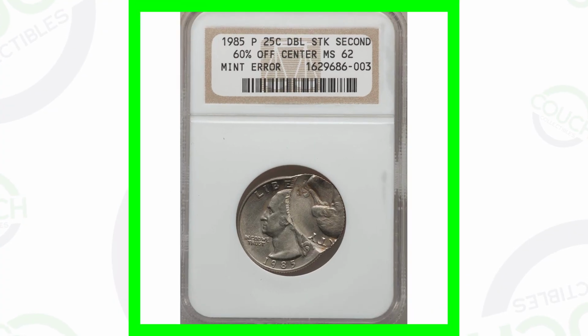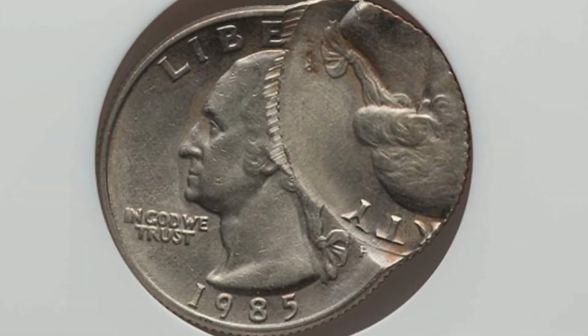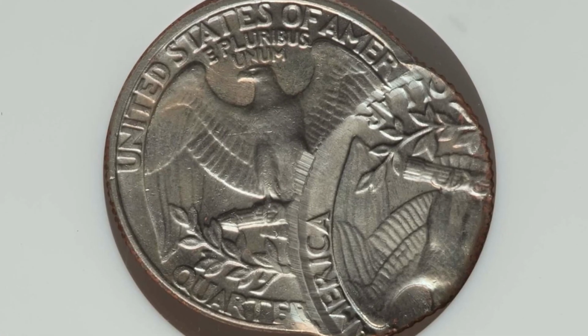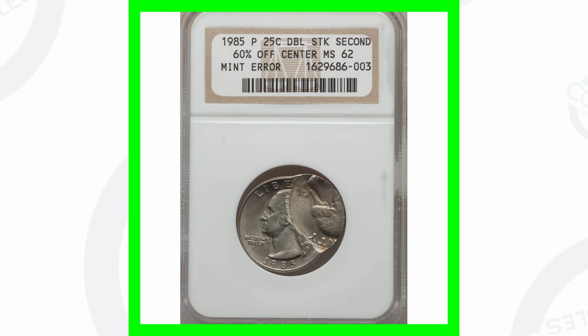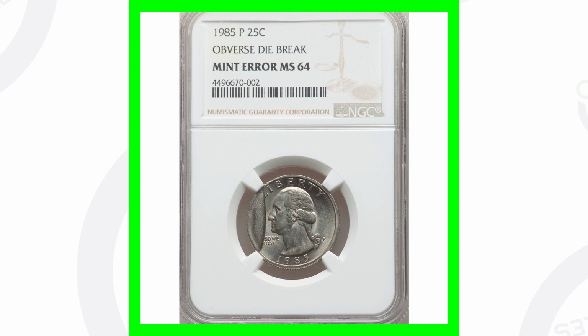But here is a 1985 Washington quarter that is graded by NGC at a mint state 62. This coin has been double struck, which we can see there in the images displayed. Very obvious type of mint error. Of course, we're not looking for this in pocket change, but this coin did sell for over $255.